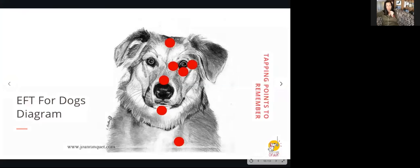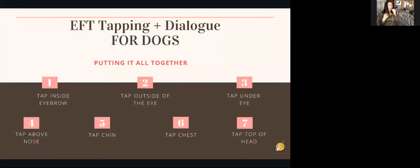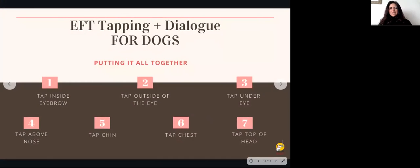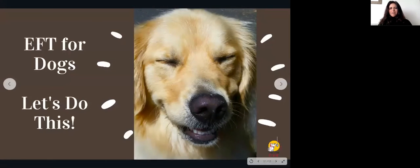Nice. Okay. So here are the tapping points in summary, what we're going to go through. Inside of the eye, outside of the eye, under the eye, then the top of the nose, under the chin, inside of the chest, and on the top of the head. Okay, great. So in a second, we're going to do a demonstration of how to do EFT on your dog. You're going to bring out Delilah.